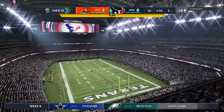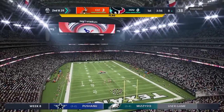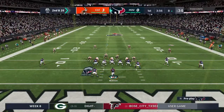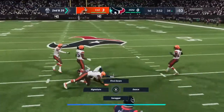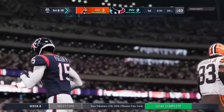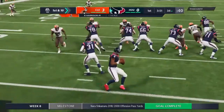Not a great start to this drive, you had the sack, now the false start. I mean, it doesn't take much to either read lips or just imagine what the head coach is saying right now. Get your head in the game, guys. Let's go. On second down, here's Watson. And this one complete to Will Fuller. And he gets this one just shy of the 35 to the 34. That one good for 26 and a first down.